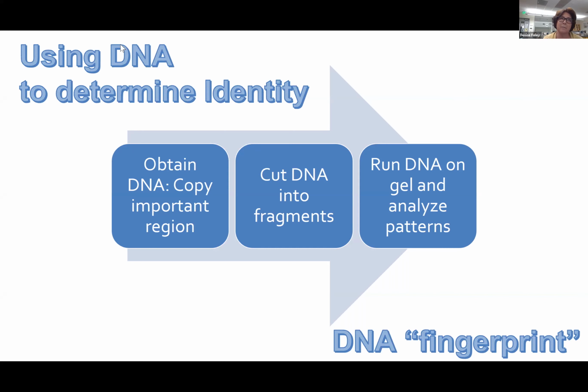Those are the areas that have been studied by specific scientists, and then specific procedures have been developed in order to be able to exploit those differences at the gene level to figure out whose DNA we're looking at. So this is the overview.